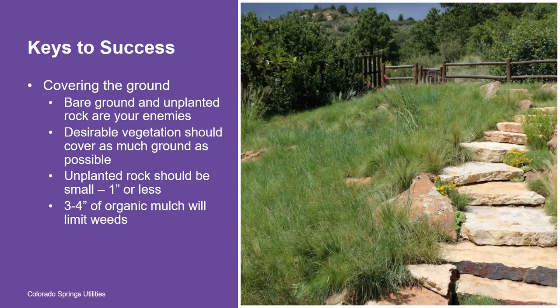So again, covering the ground, we'll talk a little bit more about that because it's such an important issue. So bare ground and unplanted rock are really the enemy here. Those are going to be just havens for weeds and a challenge to deal with, year in and year out. So you want desirable vegetation to cover as much of the ground as possible. That may mean that you will plant native grass. So this situation here, this is my backyard. It's a relatively steep slope, and so the best option for me in this situation to cover a lot of the ground at a relatively low cost was native grass.